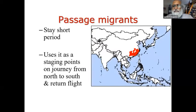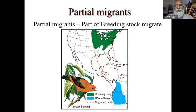We then have something called passage migrants also. We call them staging points, or staging migrations. They stay for a short period and they go. So such birds are called passage migrants.